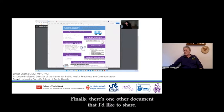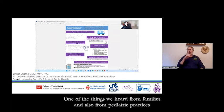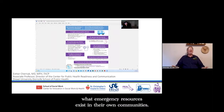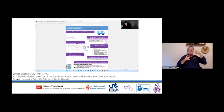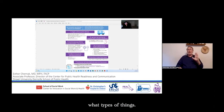Finally, there's one other document that I'd like to share. It's our local resource guide. One of the things we heard from families, and also from pediatric practices and other healthcare professionals, is that many people really don't know what emergency resources exist in their own communities. And they wanted just a simple one-page summary of who to call for what types of things.